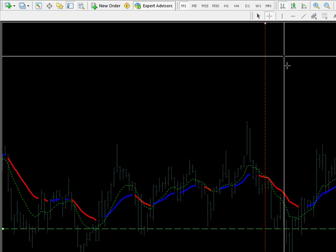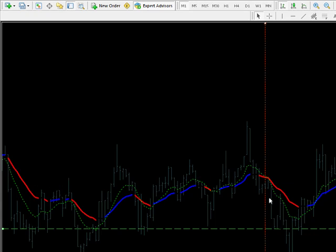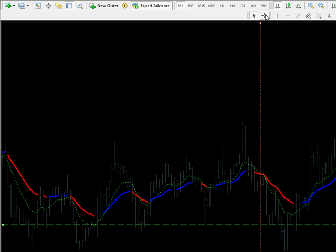How many pips did it come down? Let's take a look and see. 7.5 pips in 2 minutes. Came down, shot back up. But it came off support right here, so there was no trade here. Even if it did break this and this by a pip or two, there still wasn't 10 pips from entry.